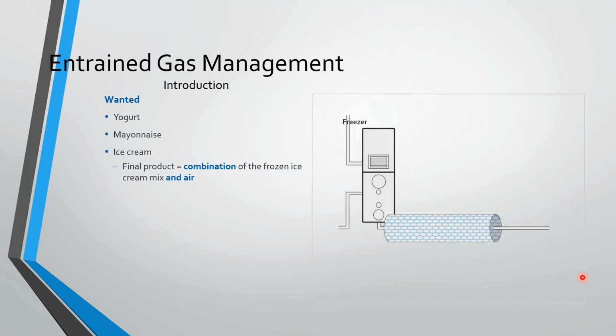So again, we're looking at the freezer, right? Ice cream production: the frozen and aerated ice cream is being pumped to the dispensing part of the process, right? The challenge is to measure the accurate density of the frozen and aerated ice cream to verify the achieved quality in the final product, as well as the mass flow of the ice cream air mix.